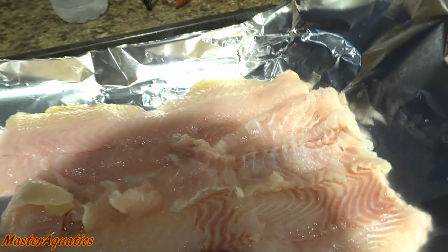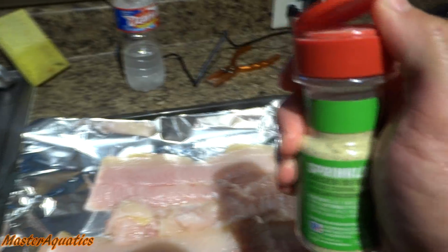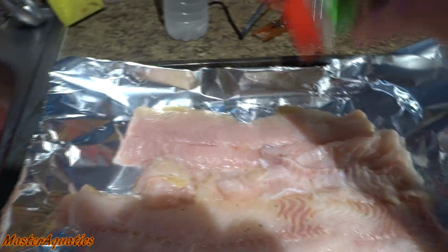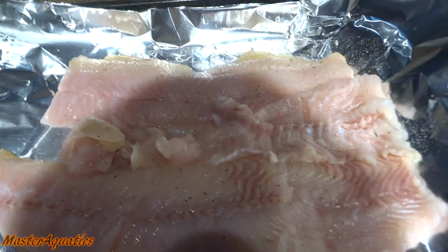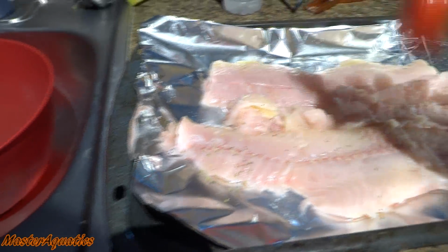So we're going to go ahead and sprinkle some garlic jalapeno. I love this stuff right here. I use it for everything that I bake, if I'm baking chicken, tilapia, swai, or sway, however you want to call it. I don't want to put too much because I want to taste the natural flavor of the fish meat. And then I also got some garlic and herb. Like I said, these are some of my favorite seasonings.